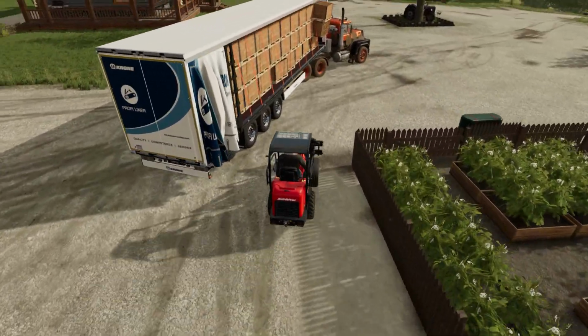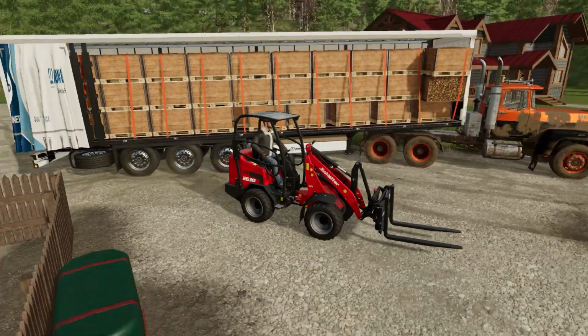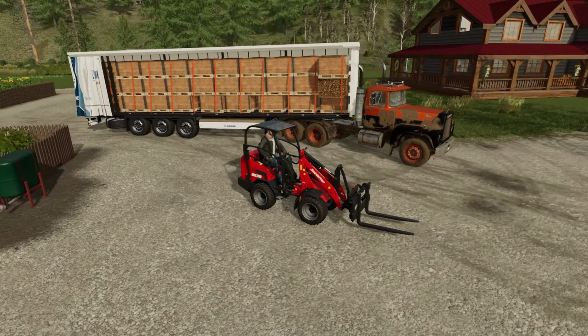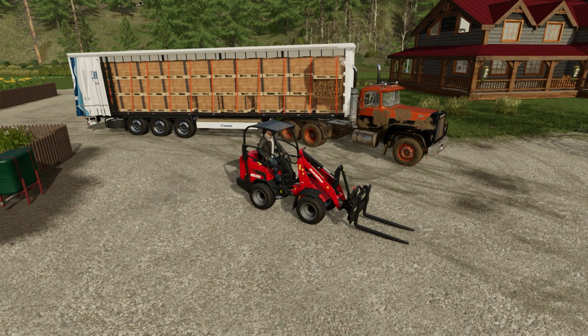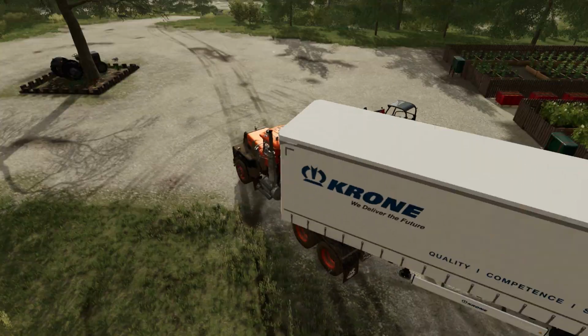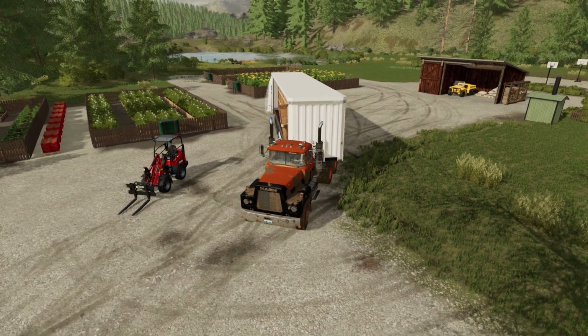Alright, well, we managed to get it all on there. It is kind of terrifying, and some of the potatoes, not going to lie, they're trying to fall off. So, yeah, it is what it is. I wasn't able to do it all myself, though. This truck driver, he is a machine in any machine.